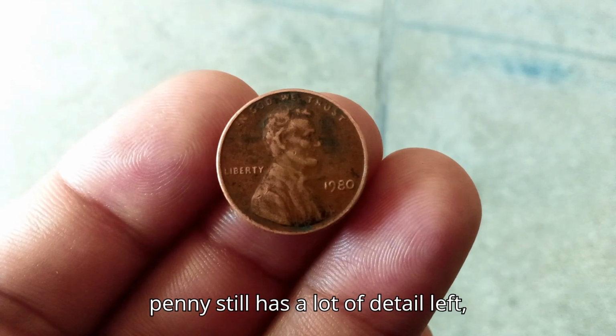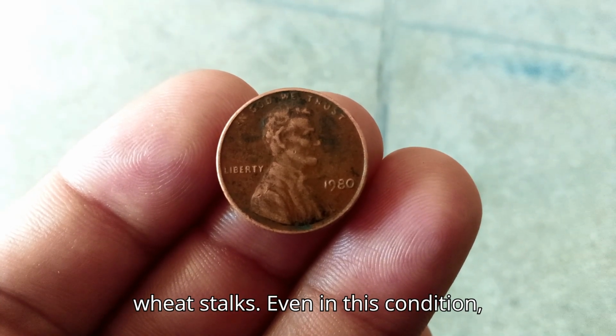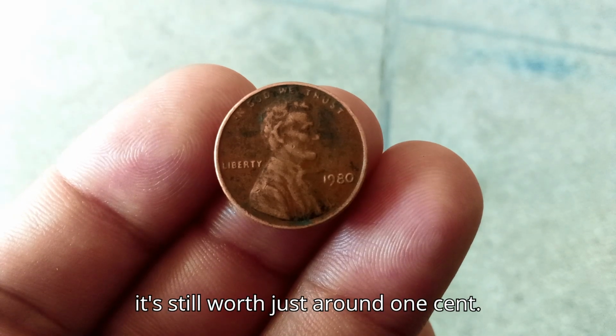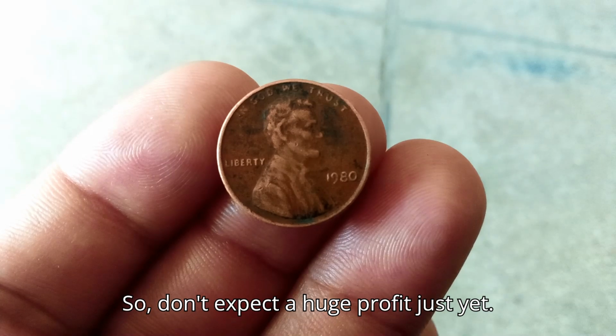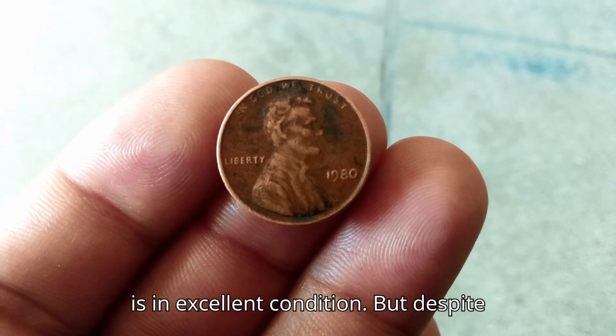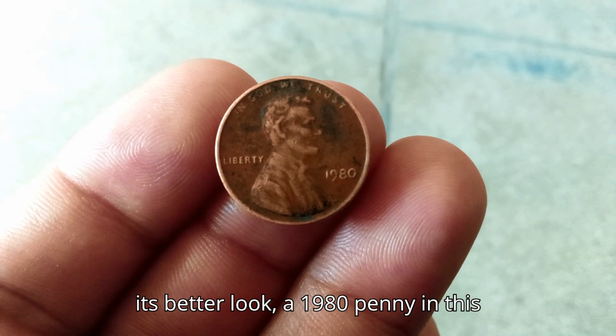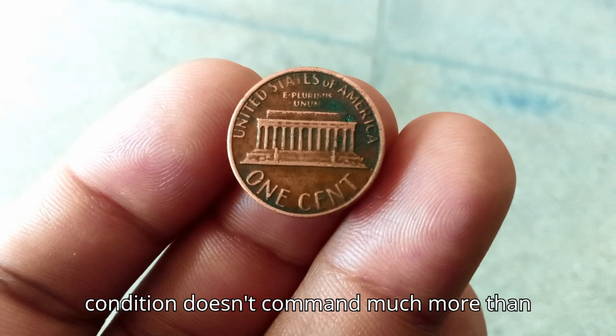In this grade, the penny still has a lot of detail left, especially in Lincoln's portrait and the wheat stalks. Even in this condition, it's still worth just around 1 cent. So, don't expect a huge profit just yet. The details are sharp here, and the coin is in excellent condition. But despite its better look, a 1980 penny in this condition doesn't command much more than face value.